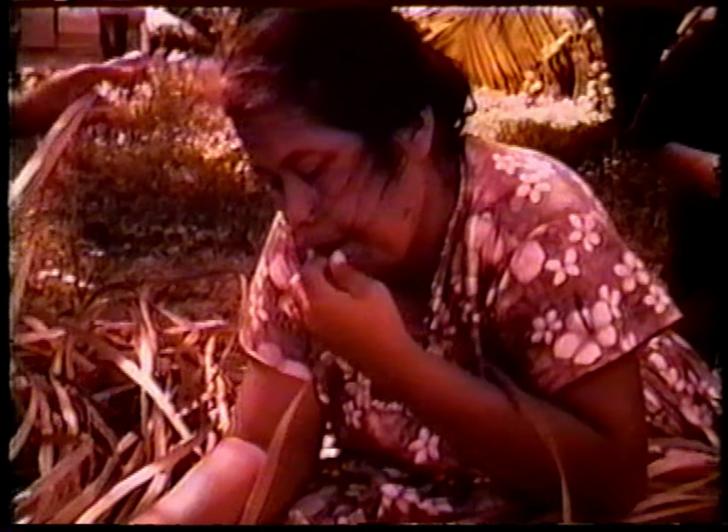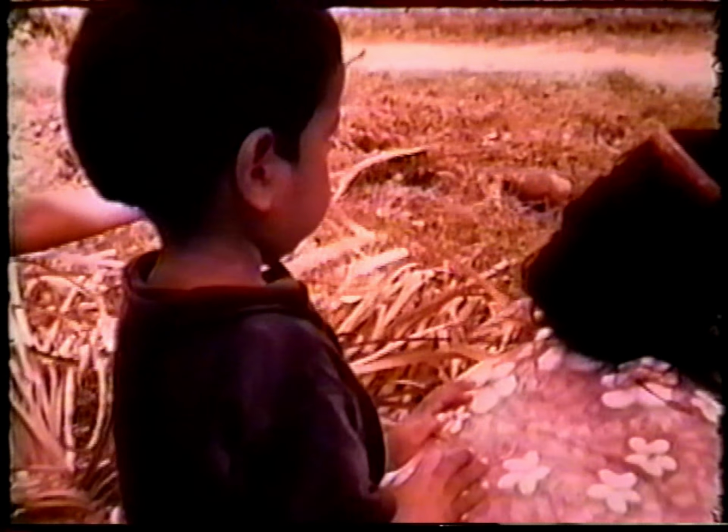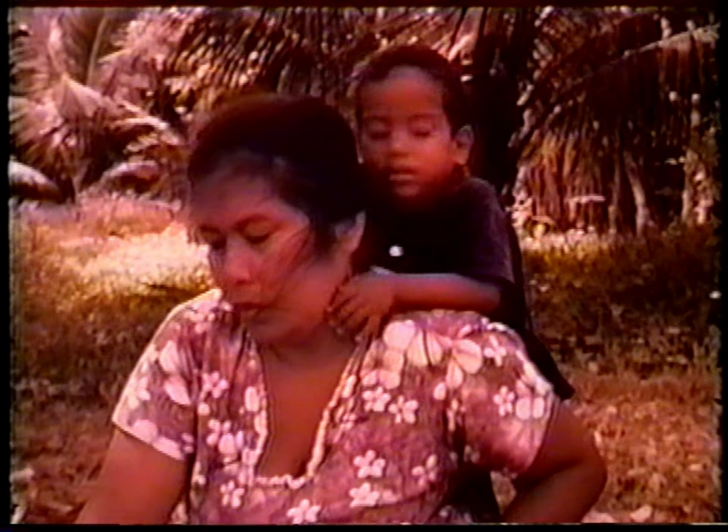One source of money for the Marshallese is the making of handicraft. In the village of Laura, the women weave floor mats and other items which they sell in the district center.